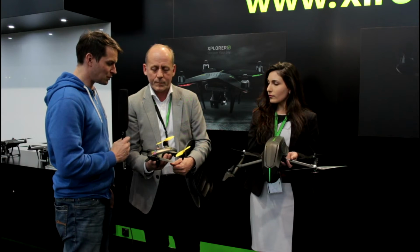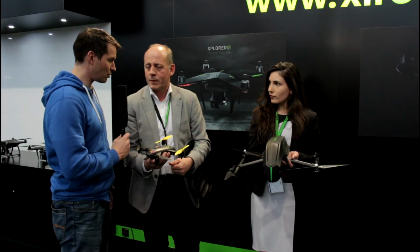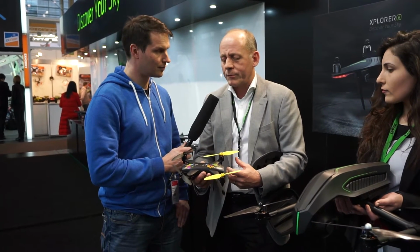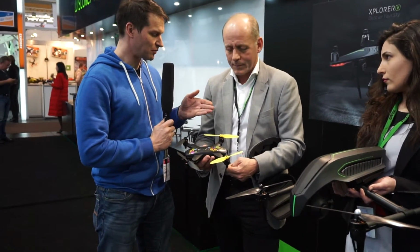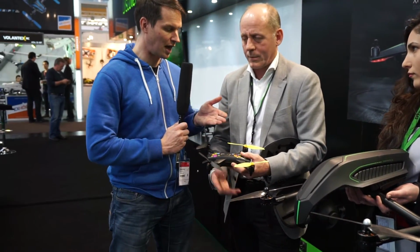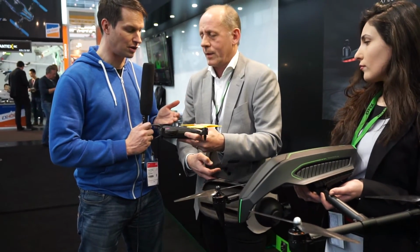Can you say as well something about the price for this product? Yes, we expect to deliver this drone in the area of 400 euros. And that's then including a case, so that you can buy it, take it, fly it. Exactly. It comes with the case. You can download an app on your mobile and steer it with this app.